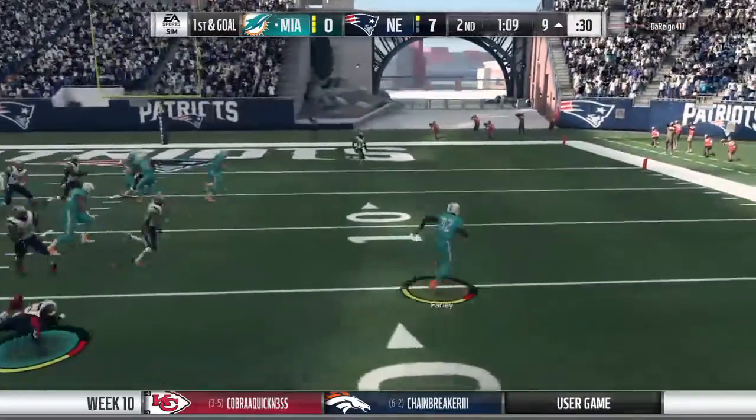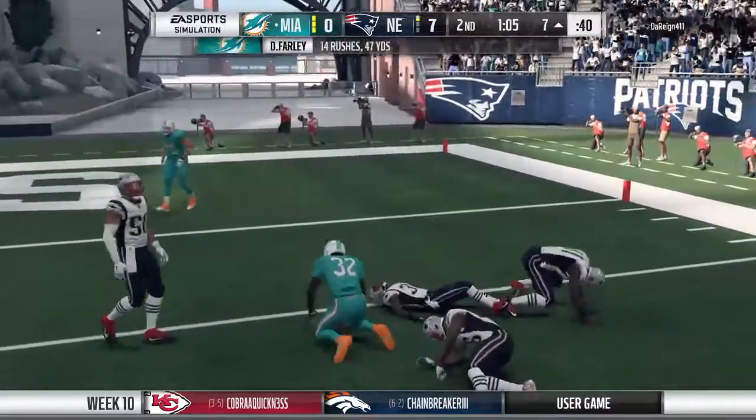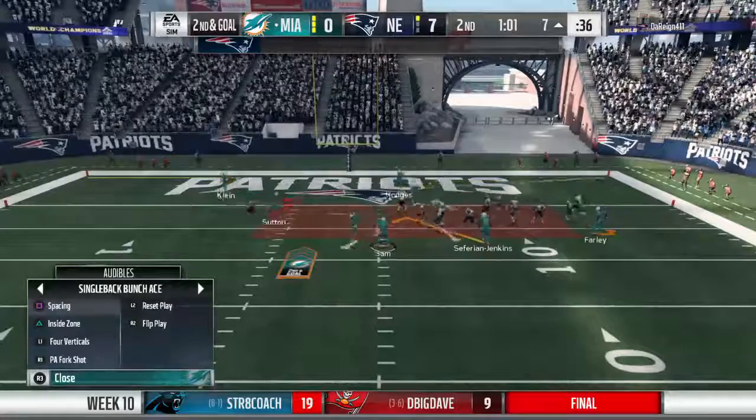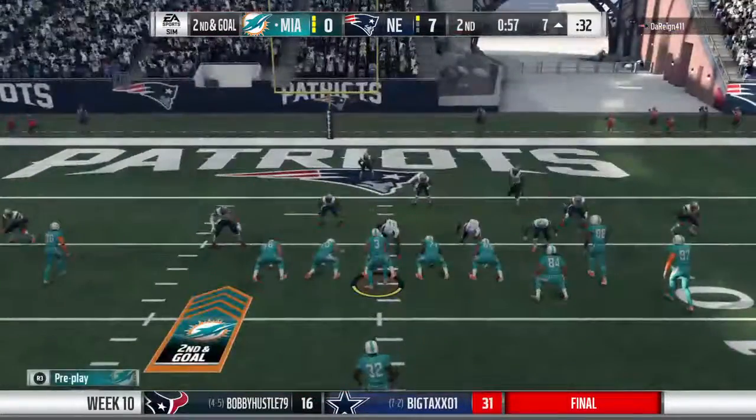Now they'll run it on the toss. And he will maneuver his way down to about the 7. That gets him 3 yards closer here as it brings up 2nd and goal. The Dolphins moving with a sense of urgency here.